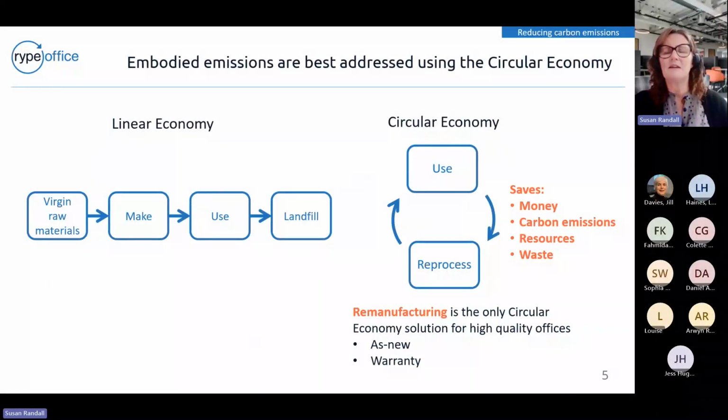We talk about embodied emissions being best addressed using the circular economy. Jill's already mentioned the linear economy. It's the recent generations' tradition of take, make, waste. So virgin materials are extracted, items are made. In this case, we're talking about furniture. So furniture is made, furniture is used, and then it goes to landfill. So that's the waste aspect.